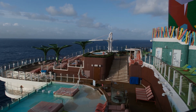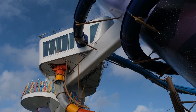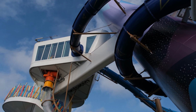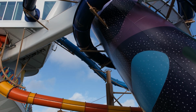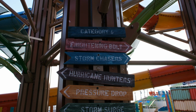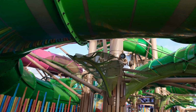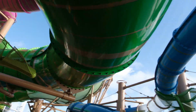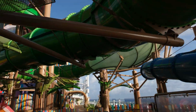Also, right above the Hideaway, you do have the Flow Rider. Great views of that right here. And as you can see, there are the water slides. Storm Chasers, definitely recommend it. You actually grab a mat and slide down on it. Very fun time. And they do have signs in Thrill Island showing you which way each of the water slides are. And it is insane how you actually feel like you're in a water park. Royal did a great job with the theming.